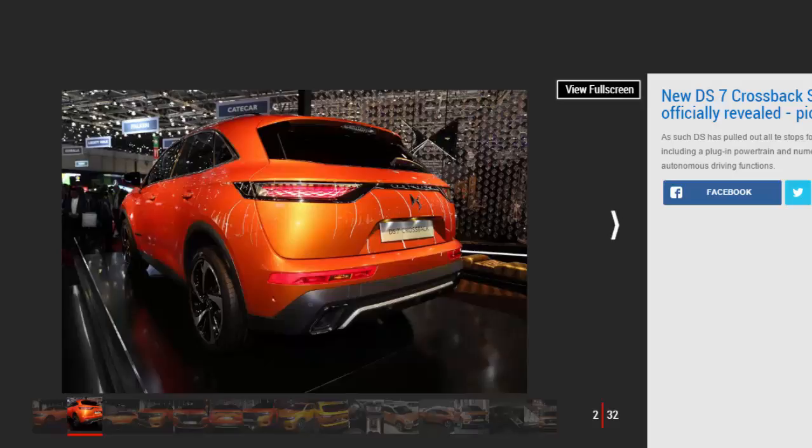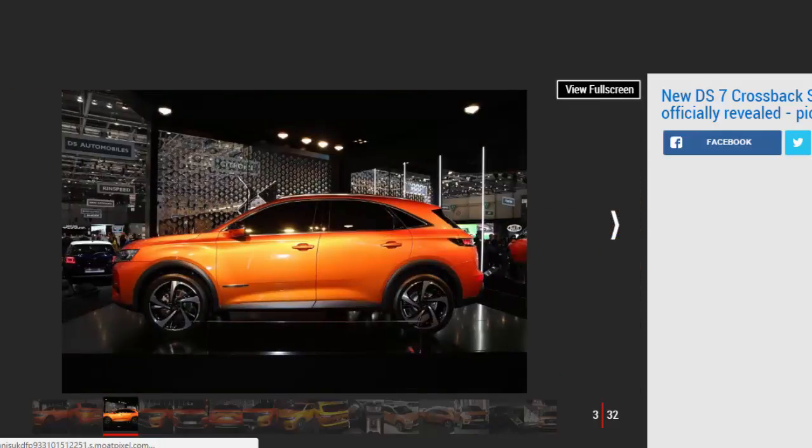Since separating from parent brand Citroën in 2015, DS has been saddled with an aging lineup of models that used to wear the Citroën badge before being separated. However, with the DS7 Crossback, the maker finally has its own bespoke model to take on premium cars such as the Audi Q5 and Range Rover Evoque.